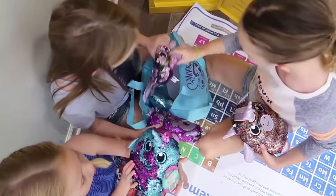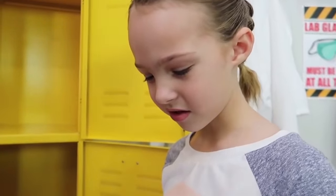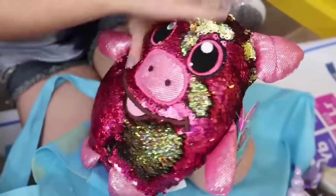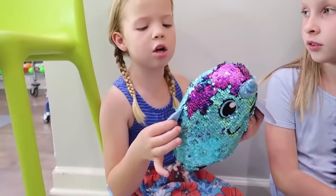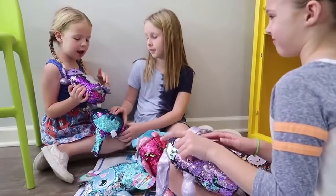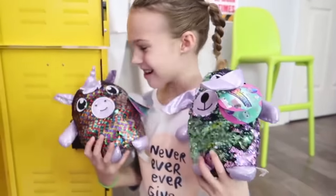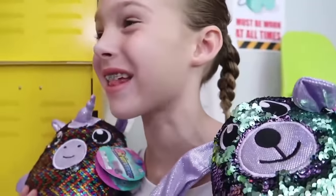Oh, it's adorable. They're shinies. And they have reversible sequins. I've got Polly Pig and Lady Lamb. Check out our little narwhal. And here's Oliver Owl. I've got Delilah Dog and Maggie Unicorn. And these reversible sequins are the best.